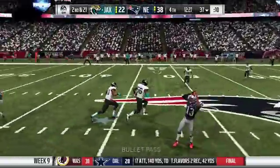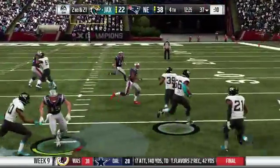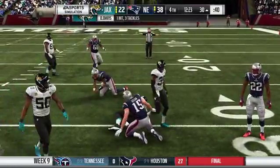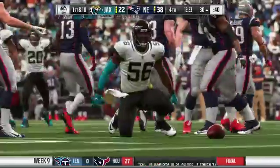The biggest one's maybe... And intercepted. Maybe the turning point they need. Picked off by the linebacker, Demario Davis. And he will return this one to the 30-yard line.